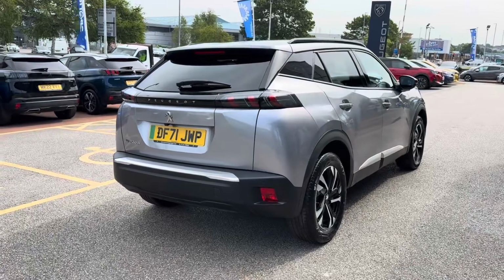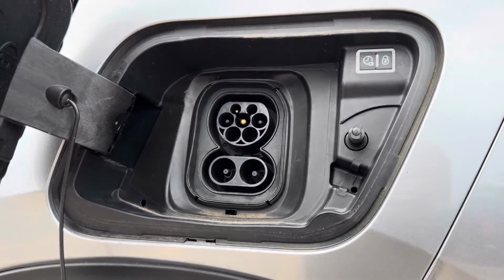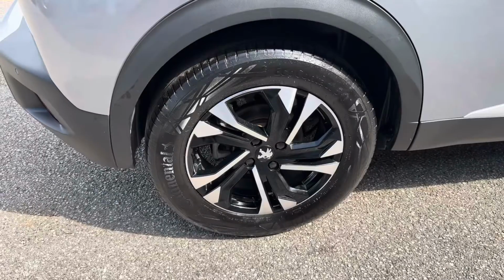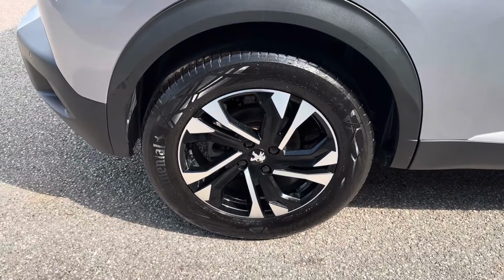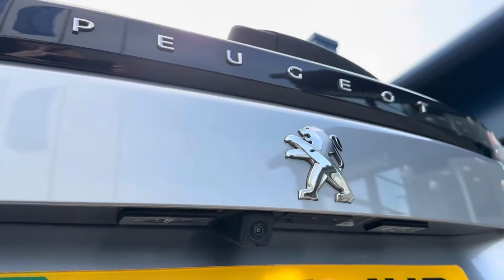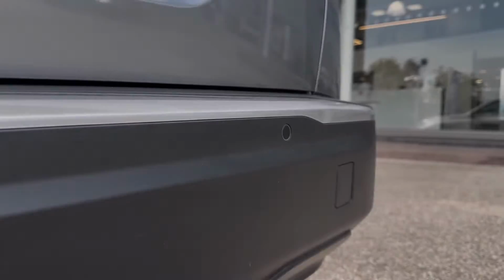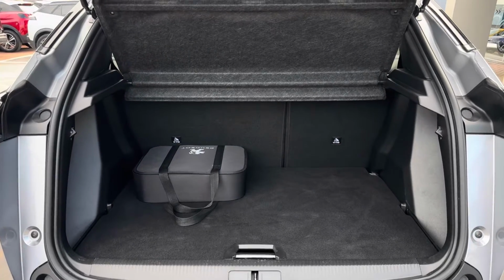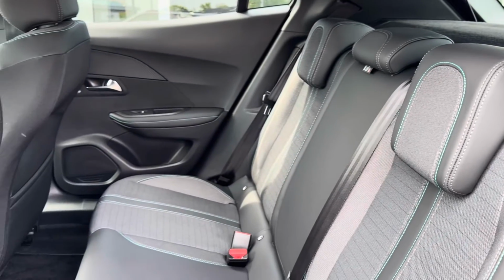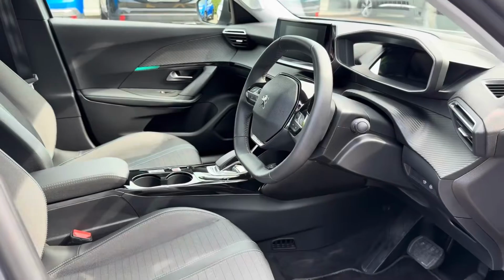It is ideal for both home and public charging as it does house AC and DC charging capabilities, alongside top features including your LED headlights, 17-inch alloy wheels, and for added protection, your power folding wing mirrors, 180-degree camera, and even your parking sensors. The boot offers plenty of space to store your charging cables and daily essentials, whilst the luxurious part leather trim offers maximum comfort with your central power outlets.